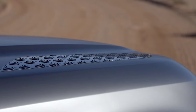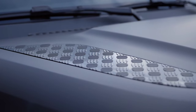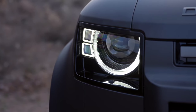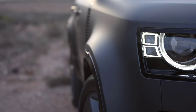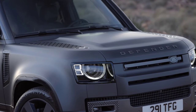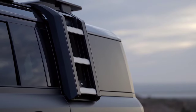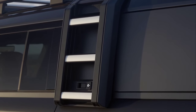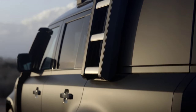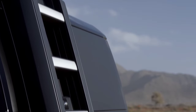The color palette includes Fuji White, Santorini Black, Carpathian Gray, and Eiger Gray. The Defender 130 Outbound can also be equipped with 20-inch gloss black wheels or 22-inch matte black wheels. The new Outbound Edition is offered exclusively in the 5-seat configuration. For the interior, customers will be able to choose between a Windsor leather upholstery or a durable resist fabric. Regardless of the upholstery chosen, it is painted in ebony black, as are the headliner and dash panels.